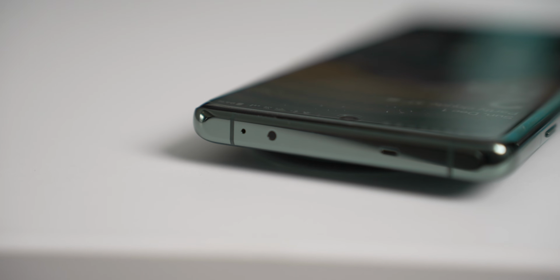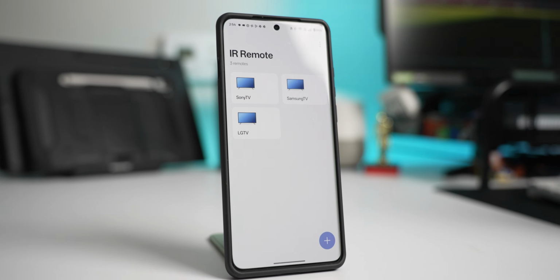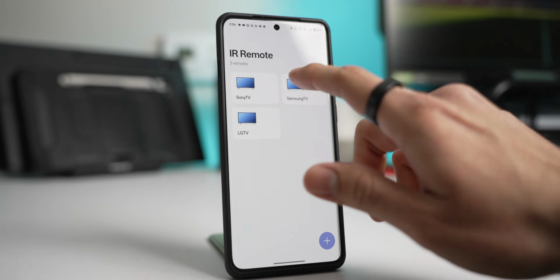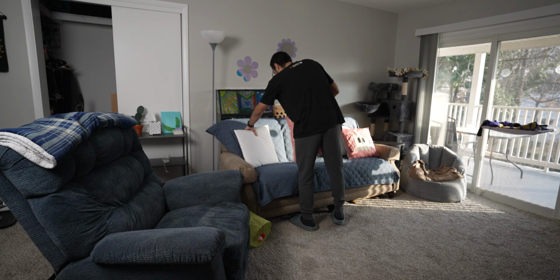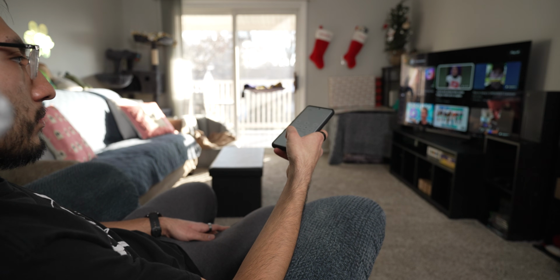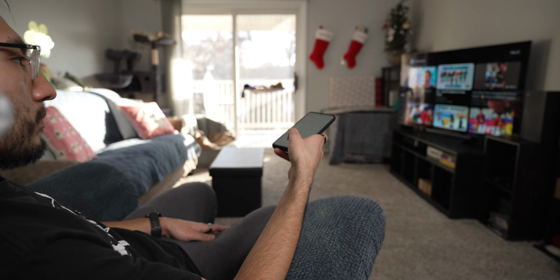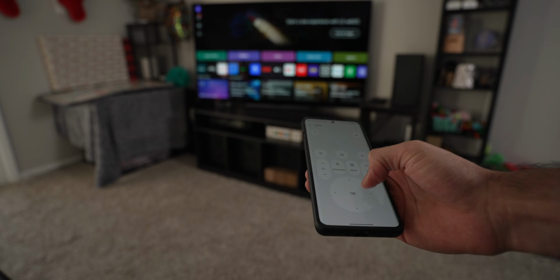The OnePlus 12 also has an IR blaster, which I will say, I use maybe once a week, not very often, but it definitely comes in handy whenever you need it. There's been a couple of times where here at home, I can't find a controller to the TV, and I'm either just trying to quickly change to a different application, lower the volume, or just turn it off or turn it on. And with the OnePlus 12, I can just use this device to quickly do that.